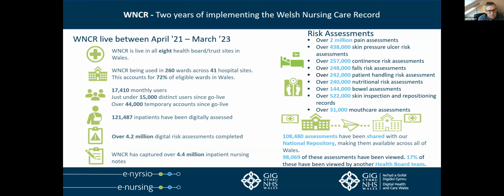The breakdown of the risk assessments, the 4.2 million, is on the right-hand side, and we now have 9 risk assessments available on the application. So there's pain assessments, which is the most commonly used risk assessment, and a regularly used assessment for any patient that's in the hospital. Then there's skin pressure, also risk assessment, continence, falls, patient handling, nutritional, bowel, skin, and mouth care. So all those large numbers, if you added them all up, I hope they do add up to 4.2 million, but that's where the breakdown of those risk assessments come from.